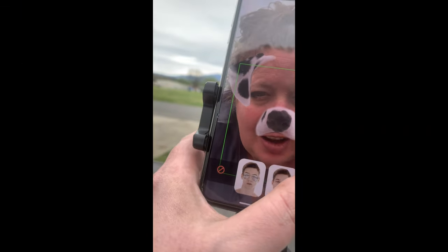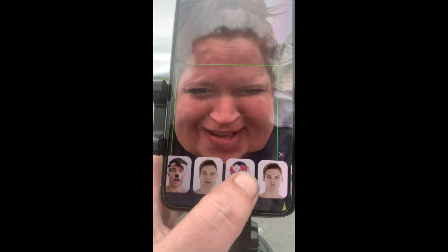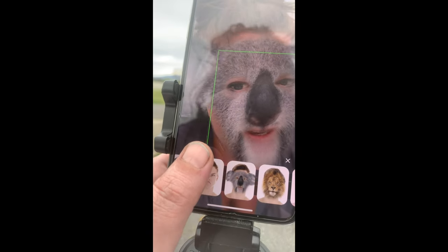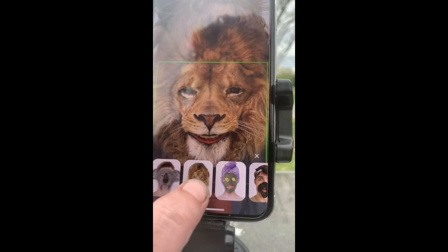Aw, it's a doggy. Apollo would love that one. What's this? Oh. I don't have eyebrows. That's not the worst thing about this picture. Flowers. See, Instagram does not have this. That is insane. I'm a koala bear. That is neat. Look, a lion. What else we got?